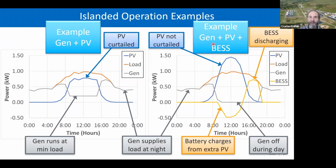Over on the right side, it's kind of the same thing. The PV starts to ramp up and the generator is operating overnight. This one is generator, PV, and BESS. Sorry, I'm starting to rush a little bit here. As the PV starts to ramp up, the generator can turn off, because now we've got a battery. That extra PV goes into the battery, so we're charging up the battery. As the PV starts to drop off, we can start to discharge the battery. And then as the PV drops off all the way and the battery discharges to zero, we now have to start the generator. So in this case, the generator is off during the day and only operating at night.